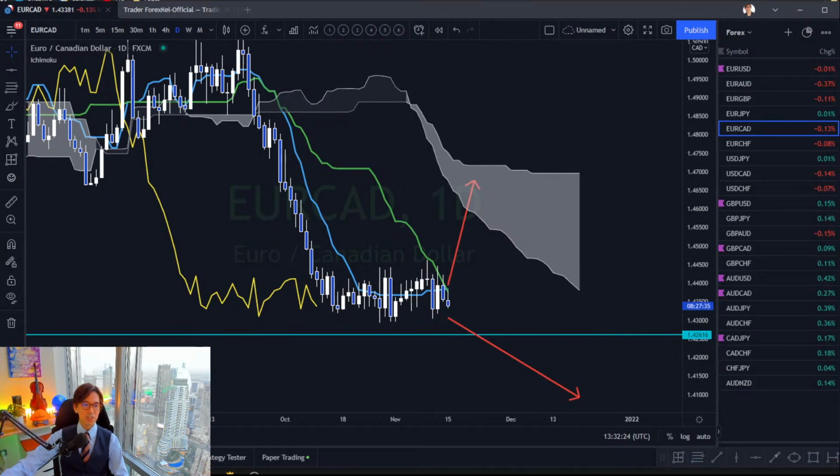So I stick to the Ichimoku strategy myself. And you might ask why you use Ichimoku if it doesn't work 100%. And my answer is I use Ichimoku because I know when it works and when it doesn't work. And when it doesn't work, I simply stay away. So this part is more important than looking for the indicator or strategy that works 100%. If you know what doesn't work, then you can stay away.